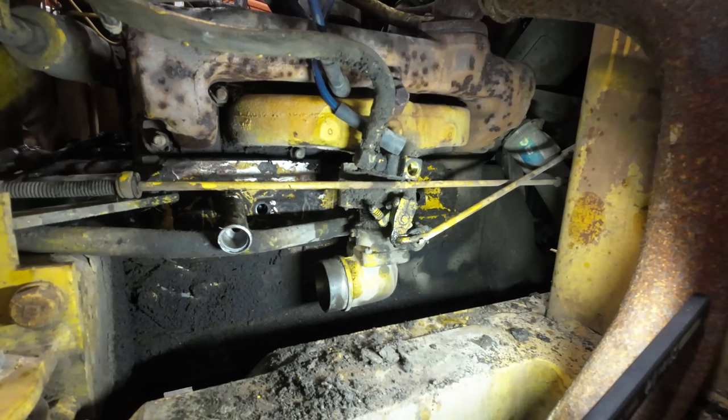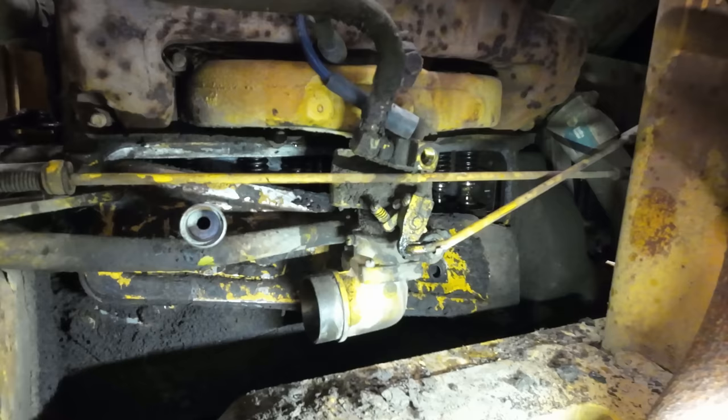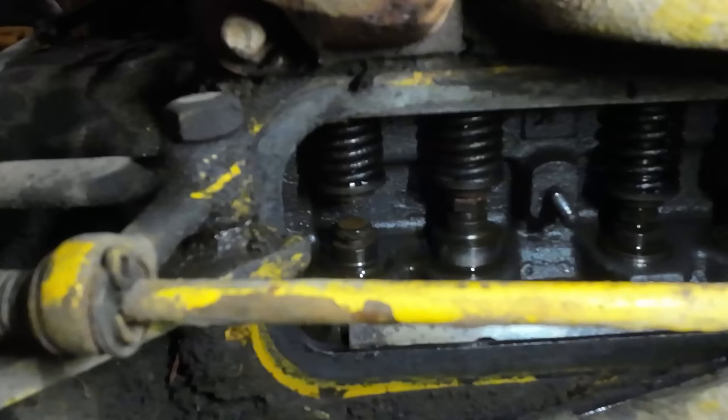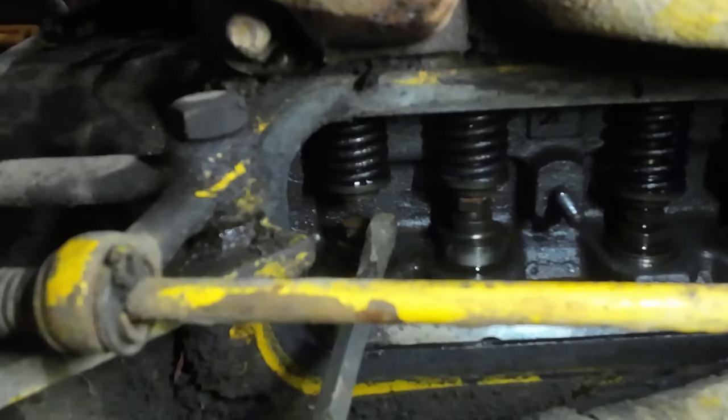Now, if we can get that cover off there, it'll be a miracle because it is caked on there with grease. Hey, look at that. Valves ahoy. Oh, yep, I see our problem. Can you guys see what's going on here? The tappet is down. The tappet is down, but the valve is still up. See, that shouldn't be like that.